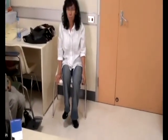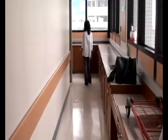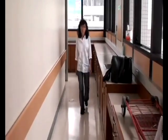Rapid heel tapping now is brisker than it was when she was in the off state. And again, being asked to get up with her arms crossed, she gets up very easily on her very first trial. Her gait now, 45 minutes after levodopa, is much brisker.